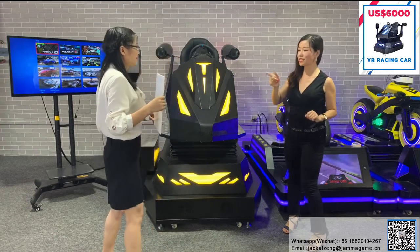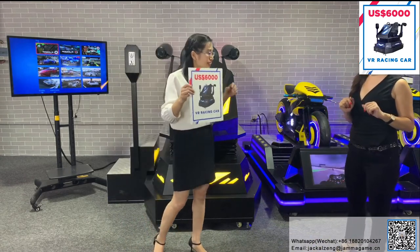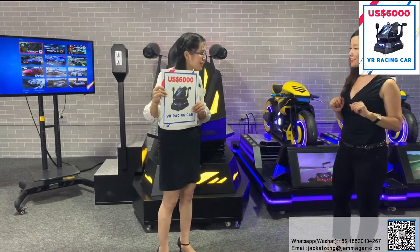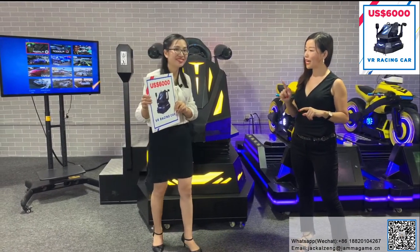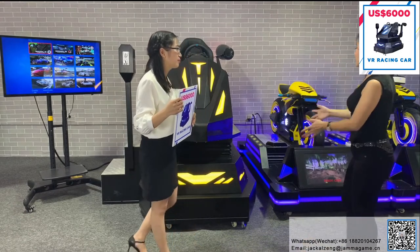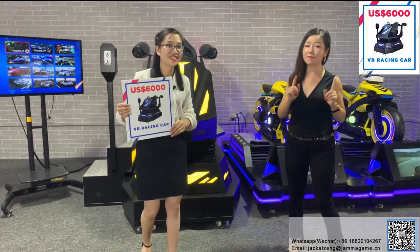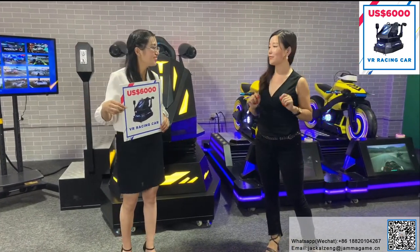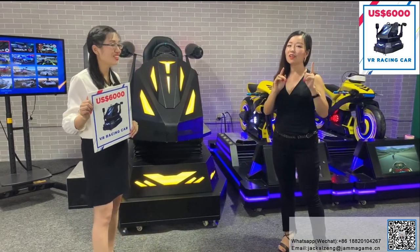This is a special price only for the bundle fair. Only at the fair can we give you this price, $6,000. Wow, I must have this piece. The racing car comes together with two models. It makes a real speed paradise for all the people crazy about racing games.